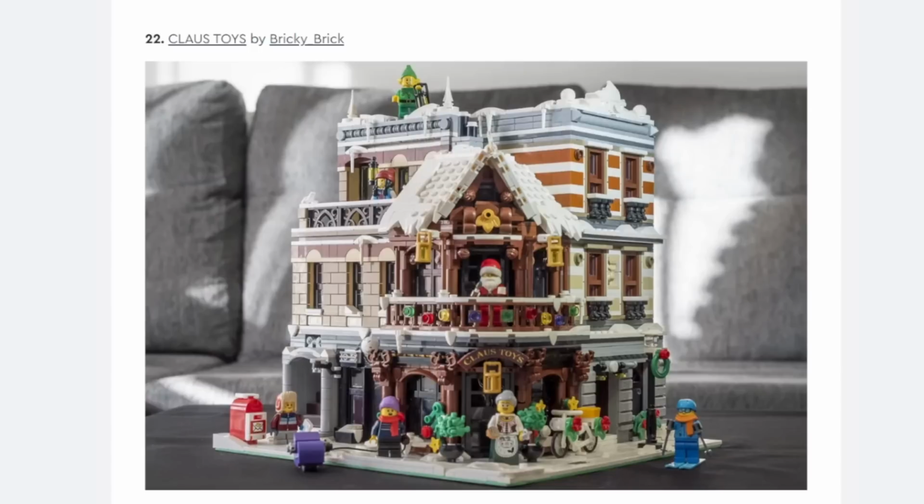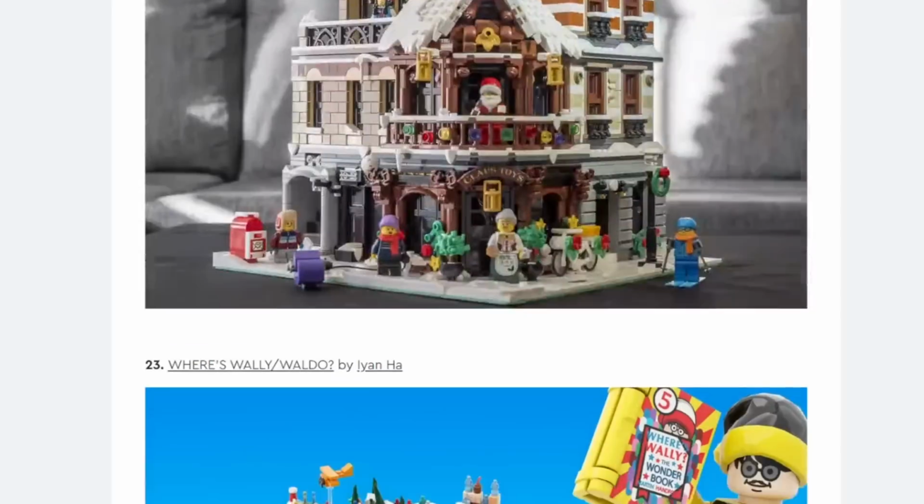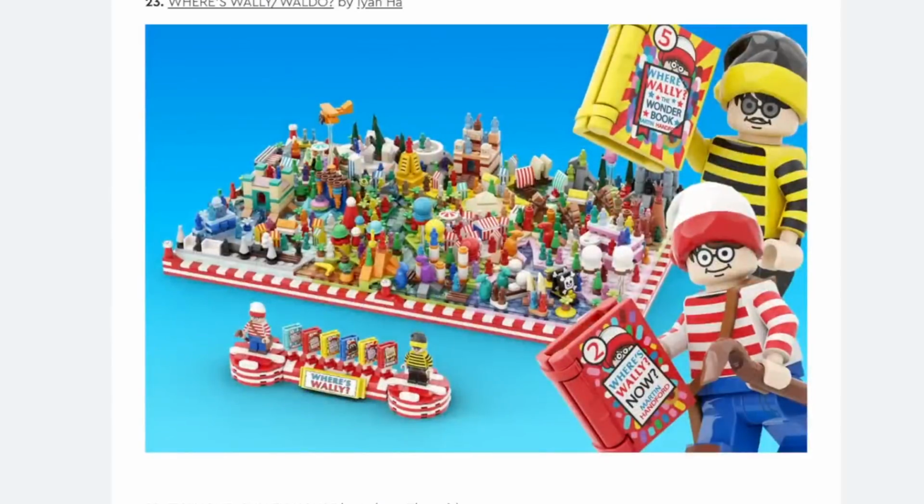We have Claus Toys, which a Santa Claus set's awesome, but it goes into the territory of Winter Village, so I don't think LEGO will touch this at all, unfortunately. I think this is very unlikely, especially with the Winter Village releases and everything, so yeah, unfortunately not likely at all. Then we have Where's Waldo, or Where's Wally, depending where you're at.